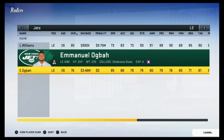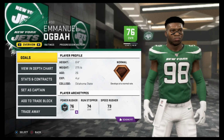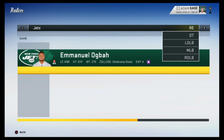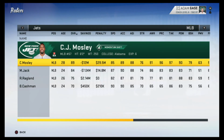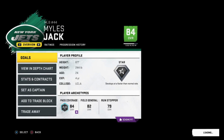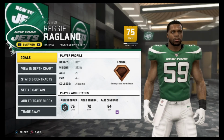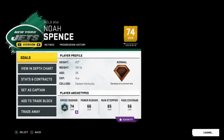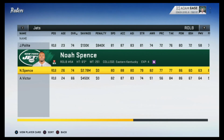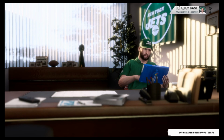Vaitai. There's Emmanuel Ogbah. Let's see what he looks like in the green. Nice. He looks nice in that uniform. We got a lot of defensive ends now. Got good depth. Miles Jack, looking good, my man. Looking real good. Reggie Ragland, looking good. So those are the new guys in the uniforms. Noah Spence, like the gloves, my friend. Like the gloves. All right.